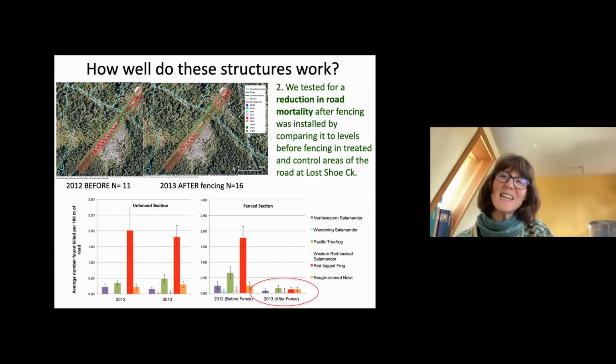When we did the study again last year, we did see a little bit more mortality in the fenced sections, and that helped us figure out where to go and do some patching along the fencing that had deteriorated since we'd installed it in 2013.